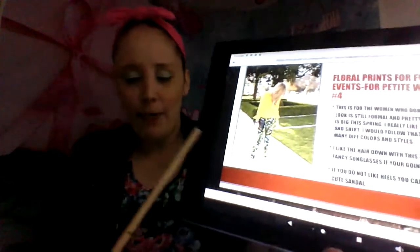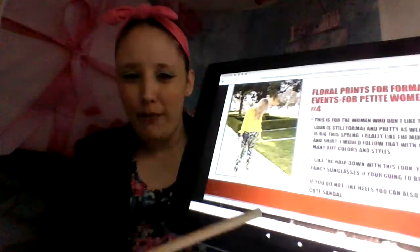So this is for my petite women who don't like to wear dresses. Bright yellow is in. A lot of people are wearing stuff with lemons, but I would steer away from that because that's going out. Not a lot of people are a fan of the lemons. You can't really tell. These are florals. There you go, they're not lemons. They're white and yellow flowers with a bright yellow top.